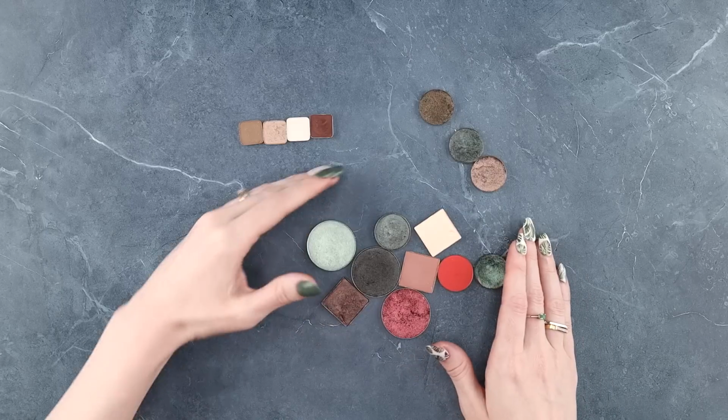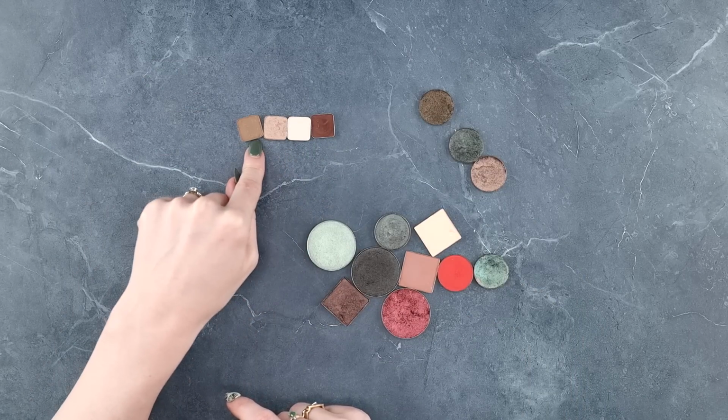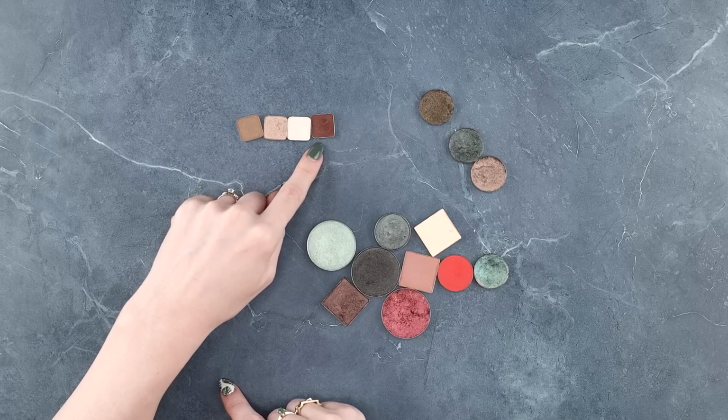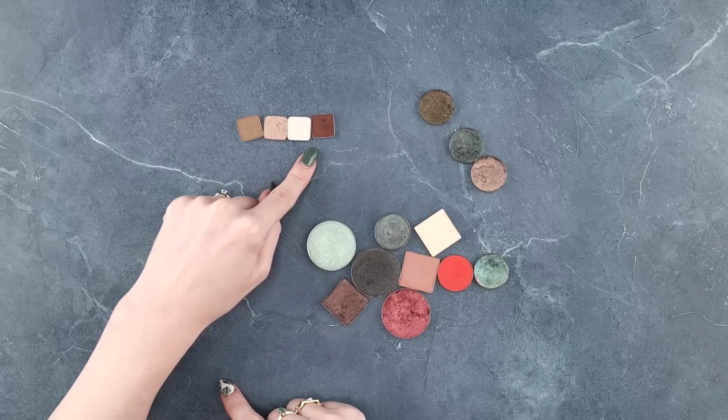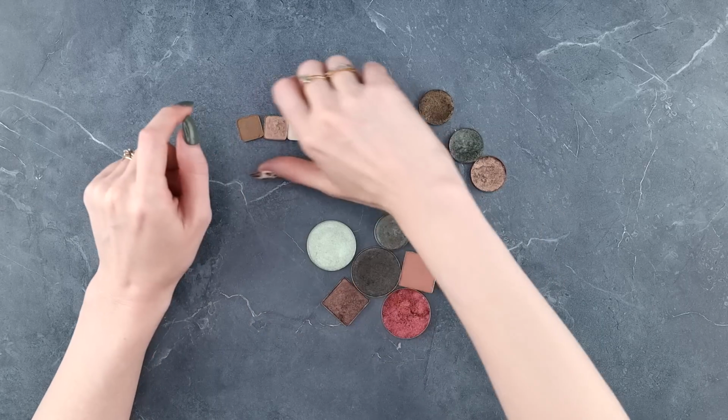Okay, let's deal with these. Already there's a problem, which is that these are from the little tiny Viseart palette that I didn't bring down here with me. And I'm actually going to go up and get it, and that'll give me a chance to look for the lethal shade and see if it's sitting around somewhere around my vanity. But first, I'm going to put the rest of these away.